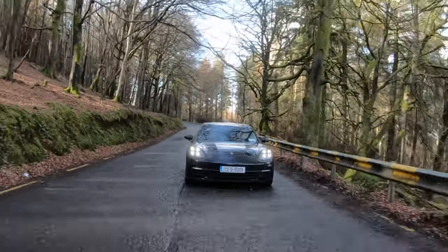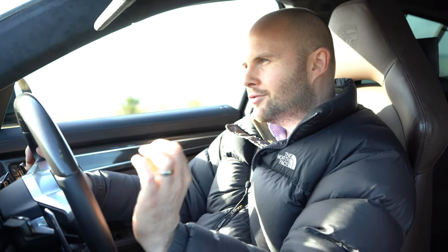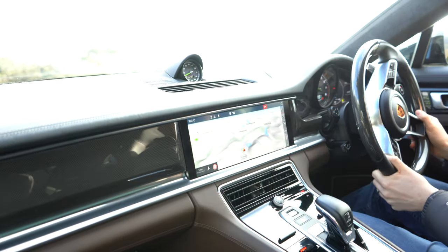The way the double clutch system works is it always has one ready to go up or one ready to go down, so you're never, ever, even remotely waiting for a gear change. It is just the ultimate driver's car.